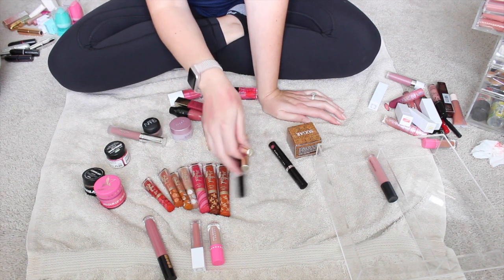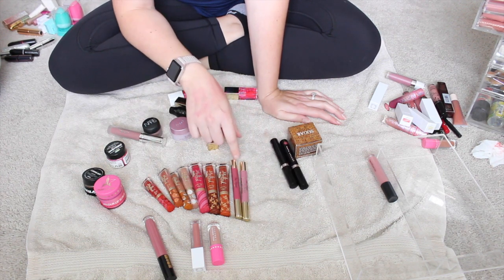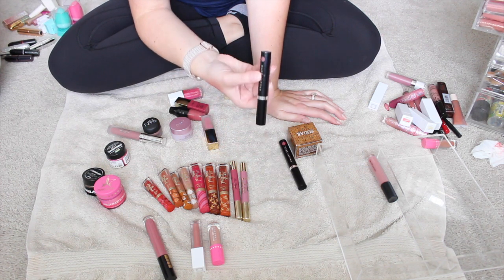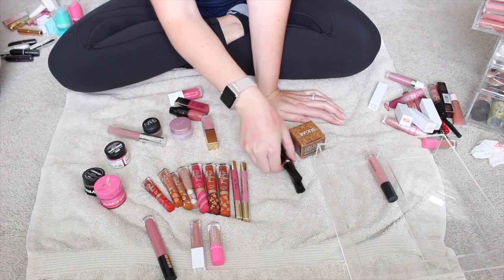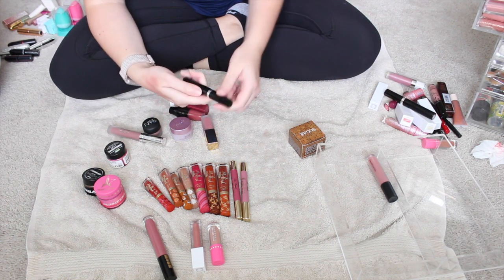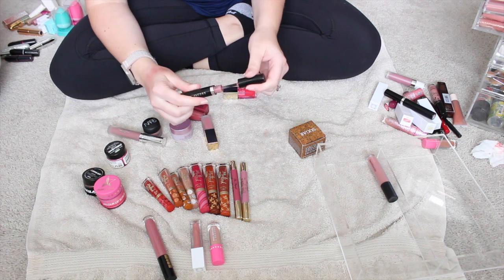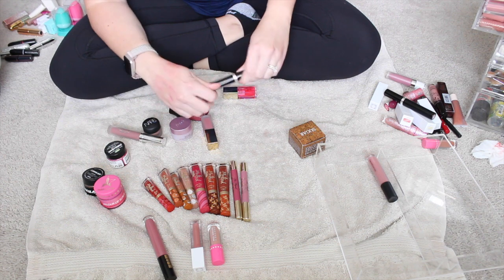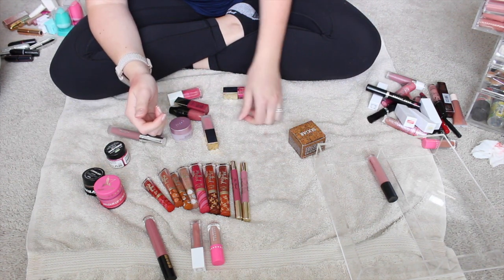I like these peach puffs, actually. They're not really liquid lipsticks, but close enough. These Marc Jacobs, I think I'm gonna go ahead and get rid of. One of them I got at TJ Maxx, and I just probably shouldn't have bought it in the first place. This one I bought a long time ago. Yeah, it kind of smells weird now, so get rid of those.